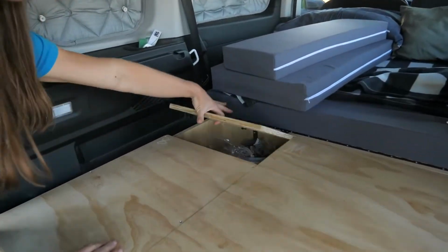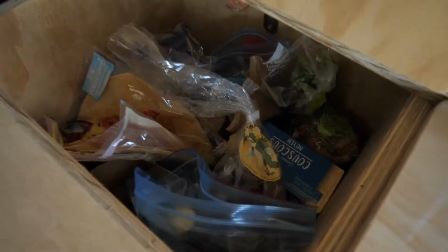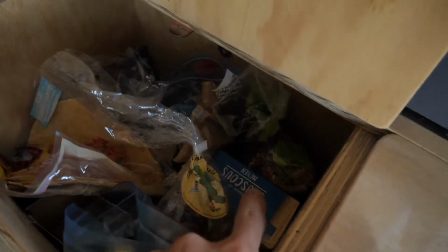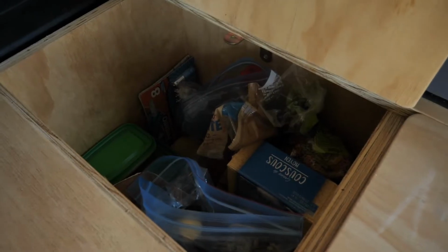In this back cabinet here, we keep most of our dry goods. As you can see, it's pretty deep. This is a whole box of couscous, and there's some pasta, olive oil, vinegar, and a bunch of other foods here. So this is where we keep most of our food.